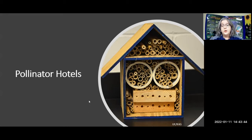You want to be careful. As with everything, there's a little bit of controversy, because if these tubes aren't cleaned out well, sometimes you're passing diseases on to the larvae. So if you're going to have one of these, be real careful that if you know it's been used, before it's used again, you wash it out really well.